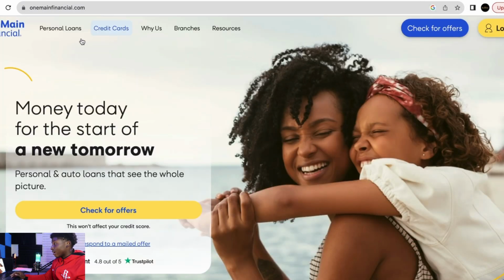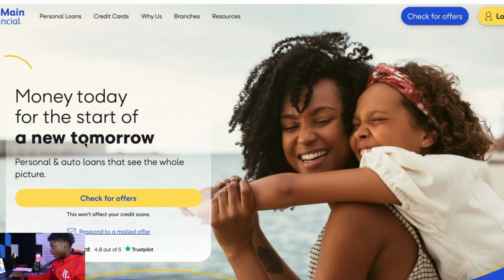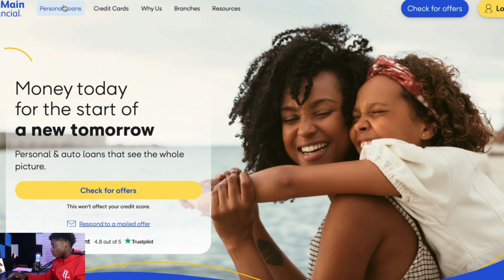And for the second one, we do have OneMain Financial. So with OneMain Financial, they're pretty straightforward as well. They have credit cards, personal loans.